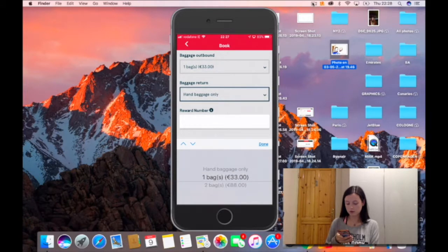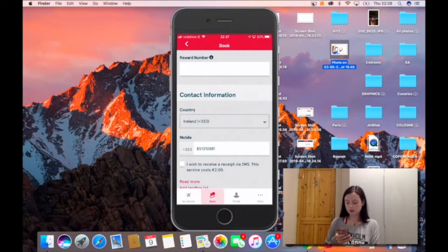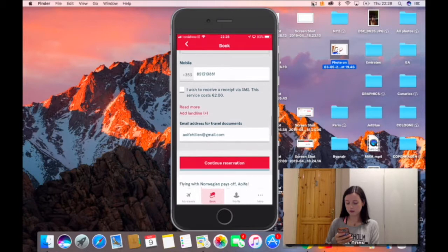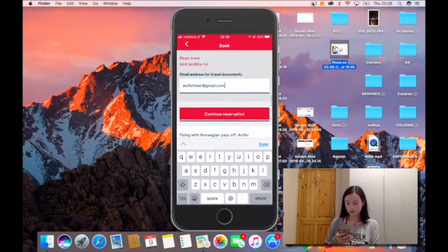And what do you think of the whole scrolling kind of option? It just seems like there's a lot of information on the one page, and it can be slightly overwhelming. It's maybe like climbing a mountain. You want to have different stages. You don't want to have to enter everything in at once. Okay. And then, sorry, I just keep clicking things accidentally. Okay. Continue reservation, I would imagine.